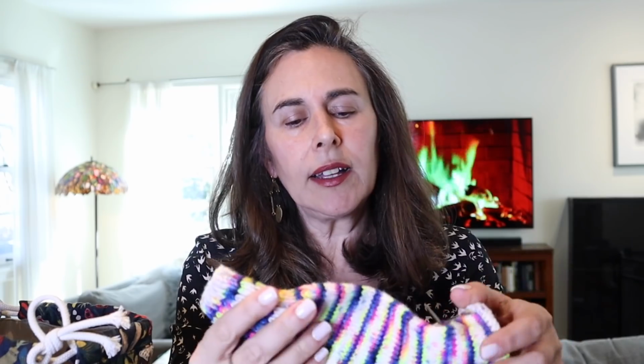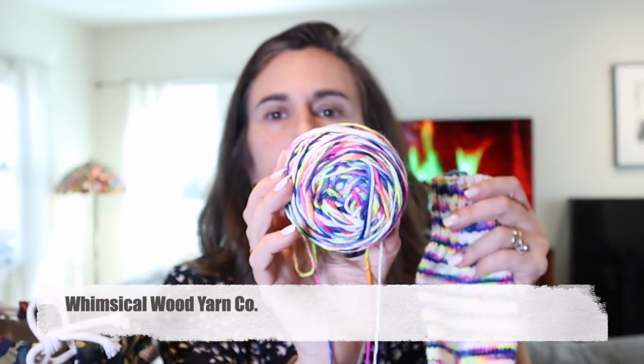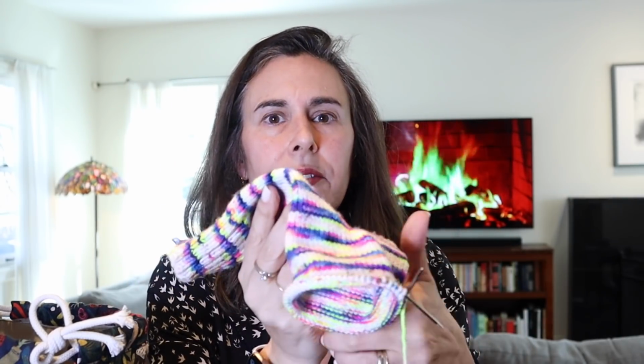My next work in progress is Linda the Stranger. If you watched Chelsea Pearls and you met the stranger, Linda sent me this skein of yarn, and that's really blown out. Well, here it is. She sent it to me because I commented on her hat that she made, and I said, oh my God, I love that so much.